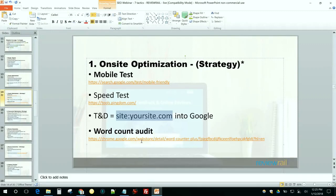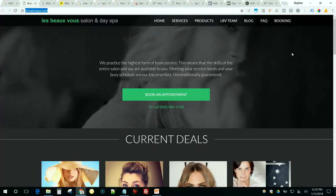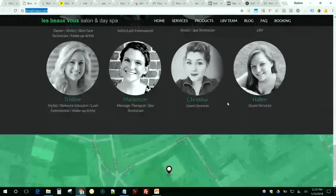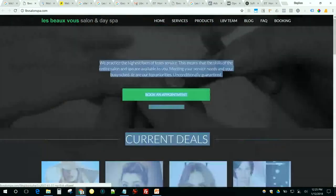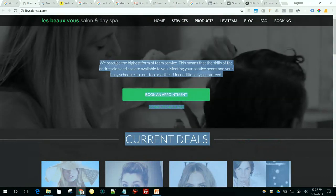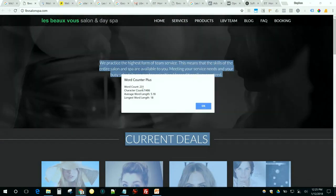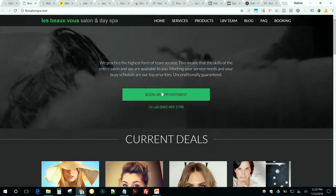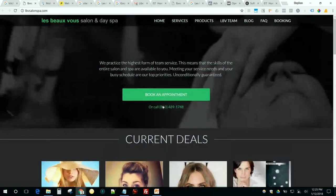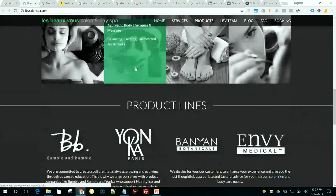Now, the last one is word count. So what I'm going to do is jump into the site. Where is it? Right here. You would install that Google extension that I have in the handout. You just highlight all the text on your page, right click, and then you can see this page has 231 words. So not bad. It might not be 100% accurate, but it's pretty close. So I would definitely try to add maybe another paragraph for this site.